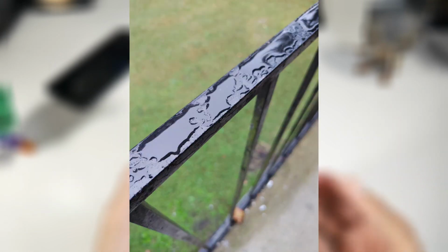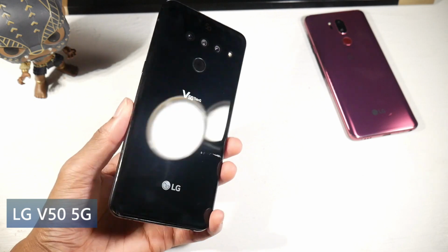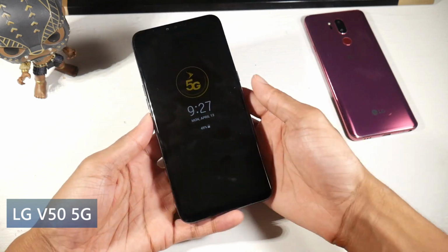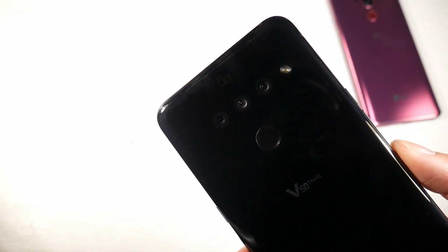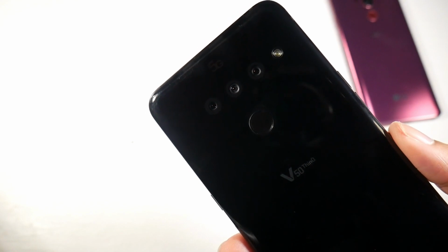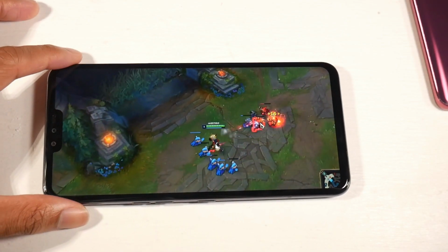Alright, so last is the LG V50. Now I was sort of going back and forth between this phone and the OnePlus Nord, which is also a very good phone, but you can pick the Nord up for the same price as the V50, but I think the V50 is still the better phone for sure. But the thing about the V50 is you have to get an unlocked version or the Verizon version, which I'll link down below, because the Sprint version does not support 5G anymore since the merger and stuff like that.